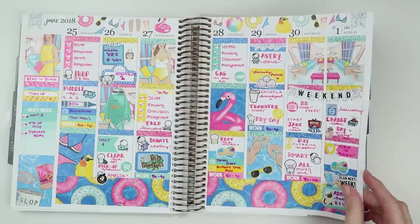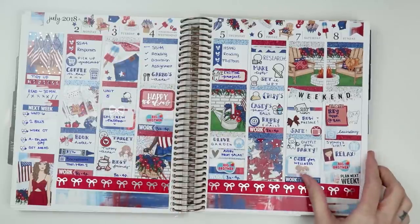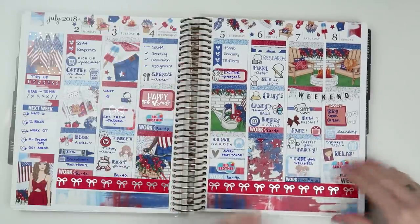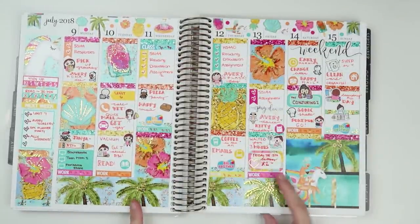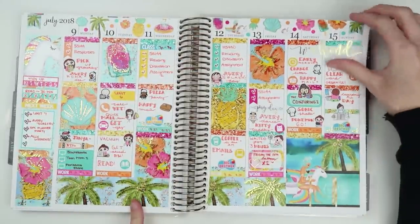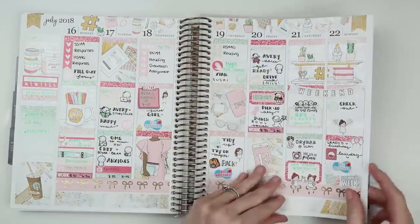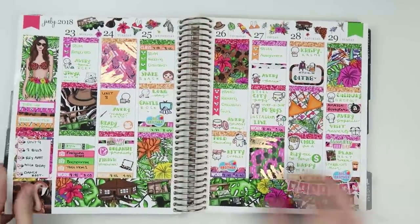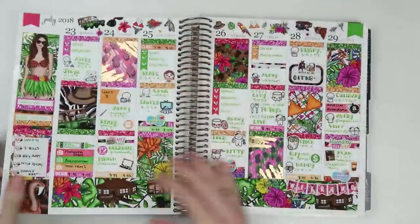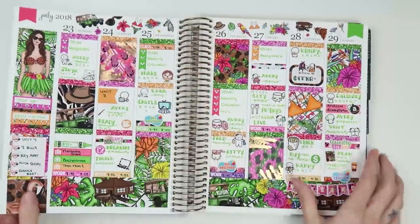Oh, my little baby. 4th of July, which I love this 4th of July spread. I love 4th of July so much. And then Friday the 13th tattoos, first time getting those. And then the SPC planner party again. Oh, so fun. Look at that foil. Is this the first time I used foil? Stop, is it? I think it is, because look, I only used a couple pieces too.